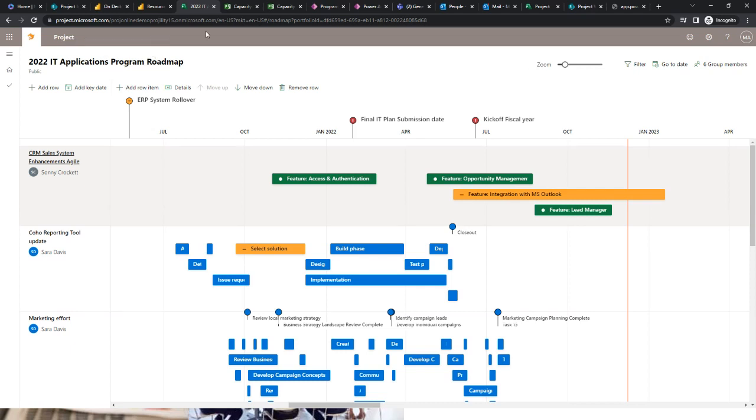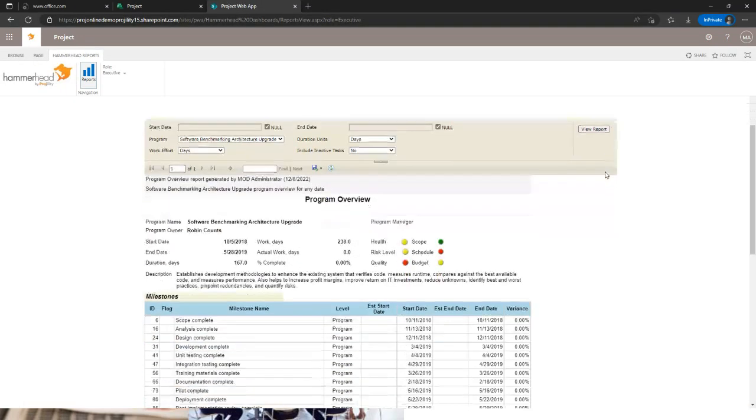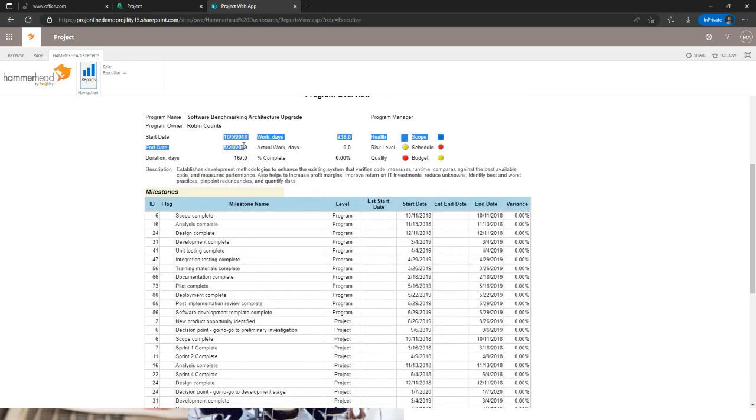Additionally, if you're trying to do a lot of detailed reporting across this information, you can start to use additional reporting tools. We mentioned the importance of SQL Server. You can actually start to pull detailed SQL reports. This is an example here of a SQL report on a program. And you can see here, this is the software benchmarking program. We see who the program manager is and the program owner. We can see the dates for the program, how long it's going to be, how far along it is. We can have program level indicators.